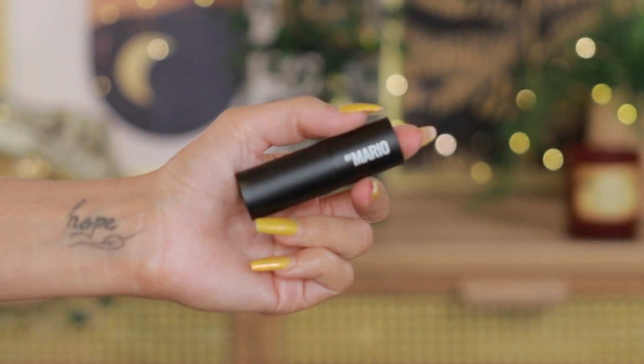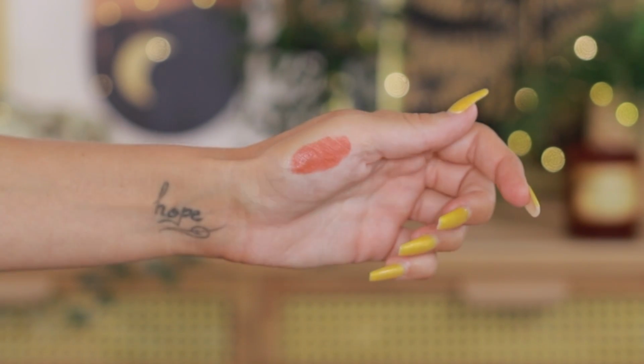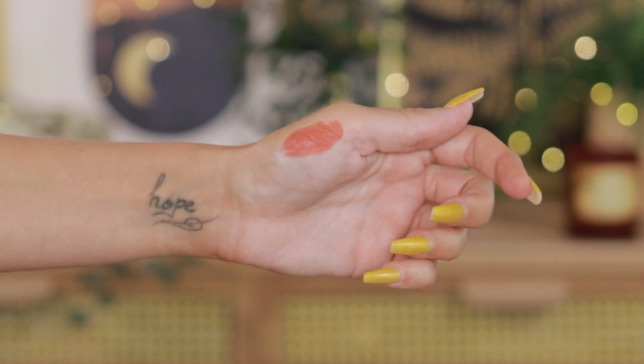Makeup by Mario released a satin lipstick. I have it in, I think, Uptown Girl. Yeah, it is almost like this color here. It's like a reddish clayey coral color. This is very opaque. This is definitely a satin finish to the lips. Smells a little sweet. The packaging is really nice.